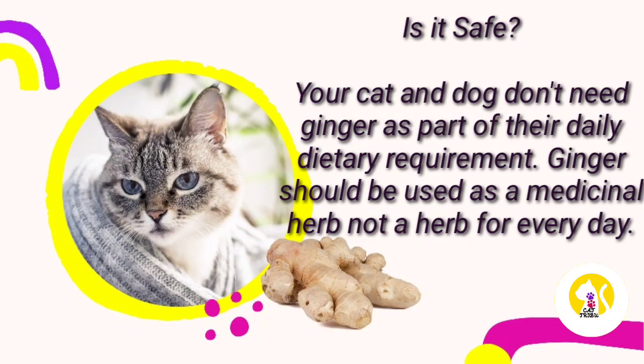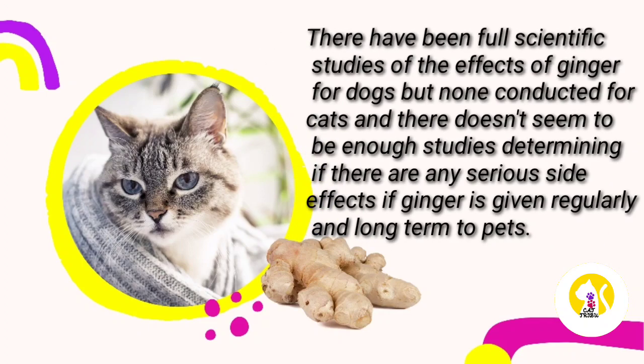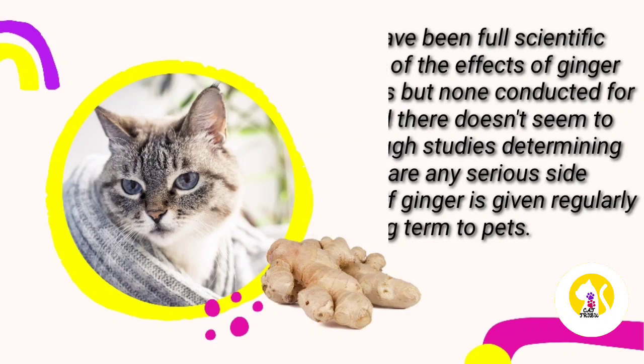Is it safe? Your cat and dog don't need ginger as part of their daily dietary requirement. Ginger should be used as a medicinal herb, not a herb for every day. There have been some scientific studies of the effects of ginger for dogs, but none conducted for cats, and there doesn't seem to be enough studies determining if there are any serious side effects if ginger is given regularly and long-term to pets.